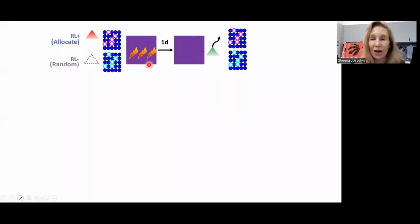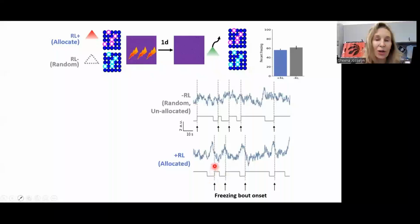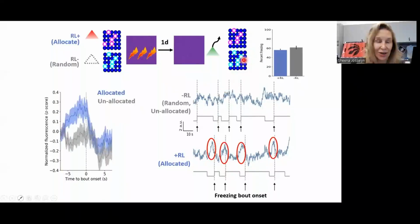We're going to train mice in contextual fear conditioning, and we're going to test them. But during the test, we're going to read out the activity of all the cells that we've infected. Here, the cells allocated, we think are important in the memory trace. In here, the cells not allocated, probably not important in the memory trace. Memory is equivalent in both groups. And here's what we see. When a mouse enters a freezing bout during the test session, each time it's one of these dotted lines, we see this increase in activity of these allocated neurons. And we do not see this increase in activity if we do not allocate these neurons. When we align all the freezing bouts to time 0, we really see this. This is at the population level.